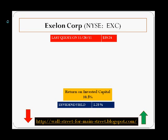The stock we're going to look at today is Exelon Corporation with ticker symbol EXC. Exelon Corporation is a utility company, so of course they're in the energy delivery and generation business. In April of last year, they put together a merger agreement with Constellation Energy, which is a supplier of power and natural gas.